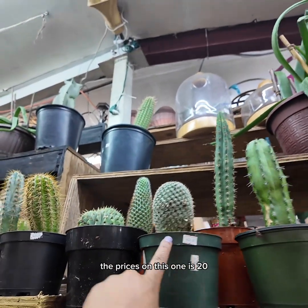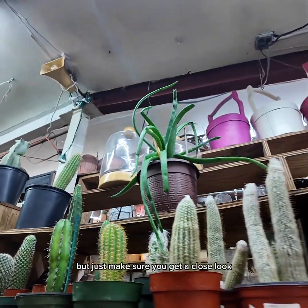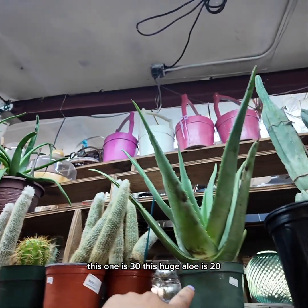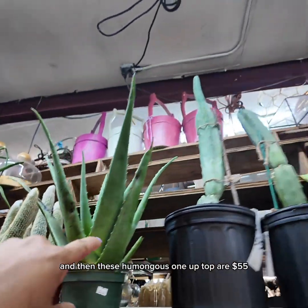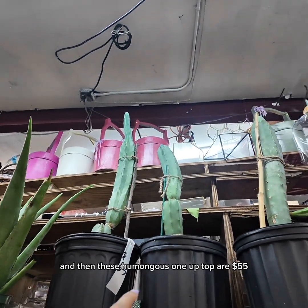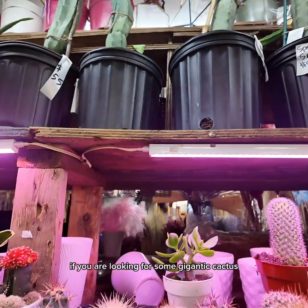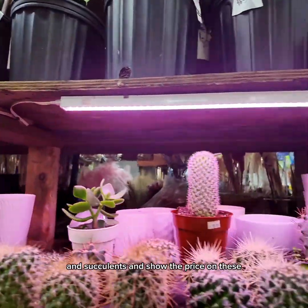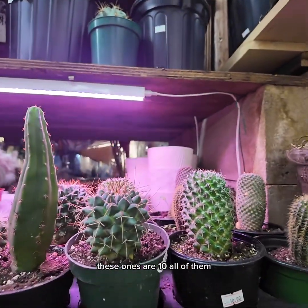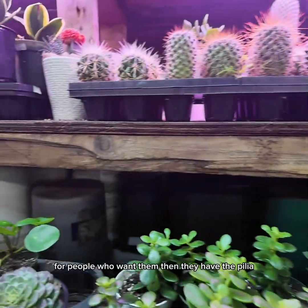This one is 20. This one is 30. But just make sure you get a close look so you can see what they have. This one is 30. This huge aloe is 20. And then these huge fungus ones up top are $55. So come on down if you are looking for some gigantic cactus and succulents. These ones are 10, all of them. And then they have some succulents for people who want them.